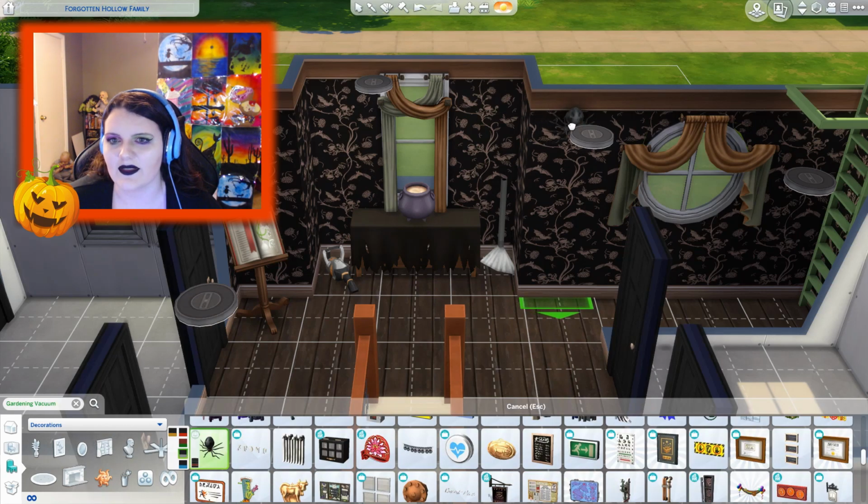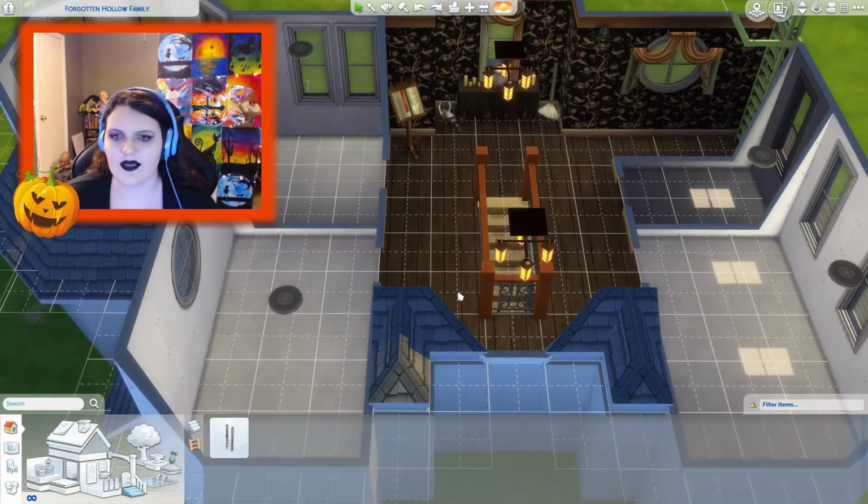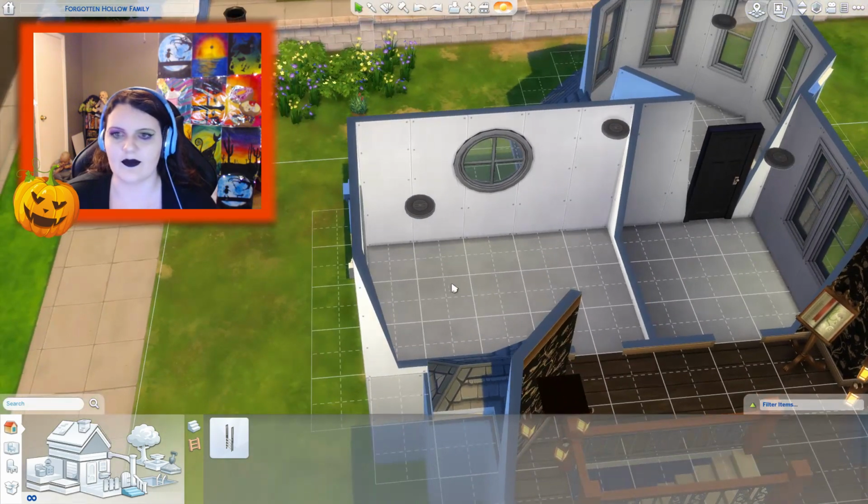A little spider for when Sarah eats the spider. There he is, crunchy crunch. Next, I'm going to move on to this bedroom here.